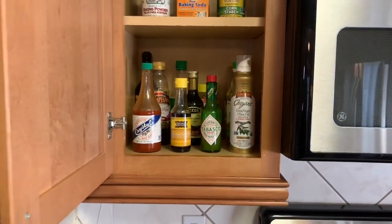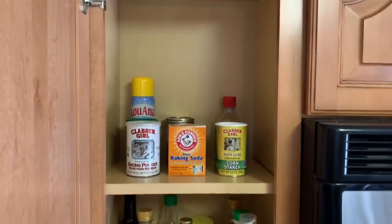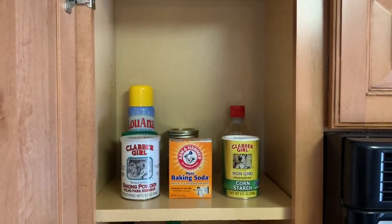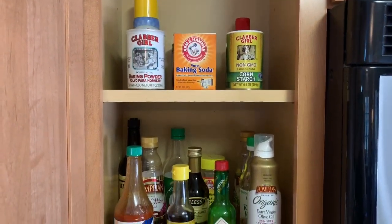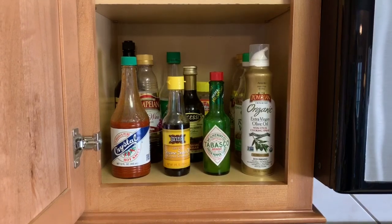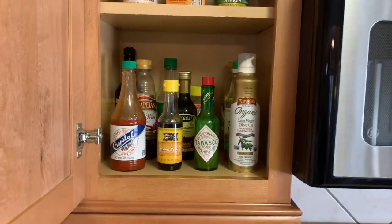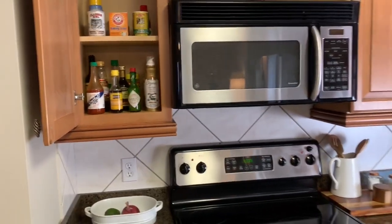I have divided them into baking products at the top and cooking products at the bottom. And that way I can easily find whatever I need. Also with sauces, sometimes they leak and a little gets out, and it's much easier to wipe off a solid shelf and keep it clean than it is to have wire shelves where it might drip through to something on a lower shelf.